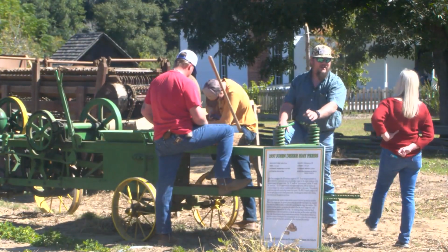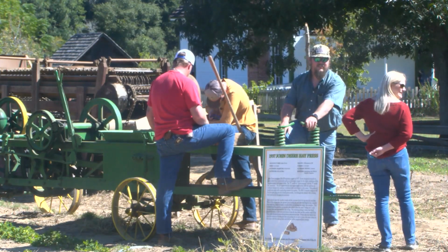They need to know how it used to be done, before the big tractors that just drive through a field and are through with it. Ammons first got the press to crank in the 1980s and has been showing it off at Farm Day at Landmark Park ever since.